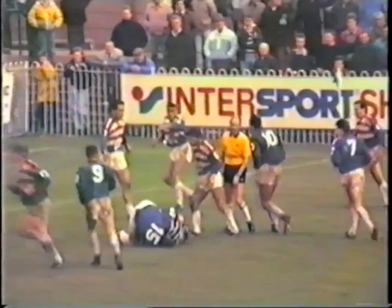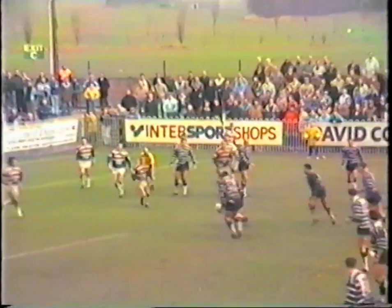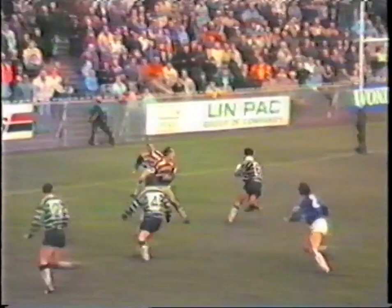Peter Smith there, Paul Harmon just seemed to throw the ball between his legs that time. Referee says play on. Peter Smith with the ball now. Peter Smith there to Derek Fox there to David Sykes to Graham Steadman. Graham Steadman dancing back inside. Graham Steadman scores a try.